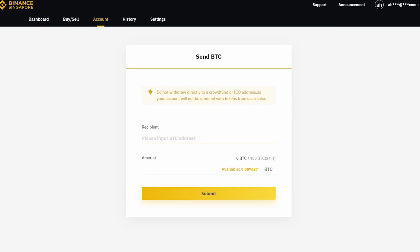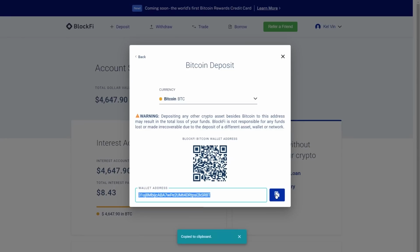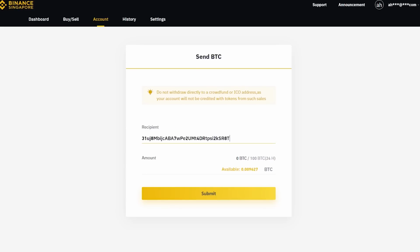Here, you will need to get the receiver's address. Since I'm using BlockFi, I just go to BlockFi to get the address. I just click on deposit Bitcoin, then click on the copy button to copy the address. I go back to Binance.sg and paste the address here.